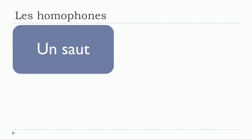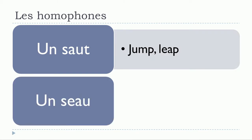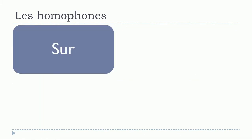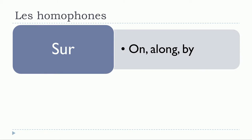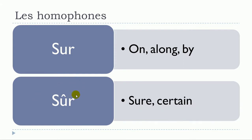Un seau. Okay, so un seau, and then the same way, un seau. Sûr. Okay, even if you get this accent circonflexe, you don't pronounce it, so you get the same pronunciation, sûr and sûr.